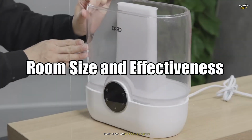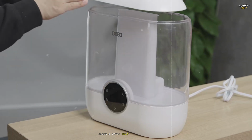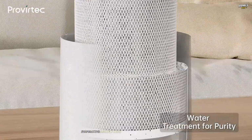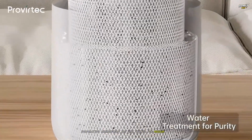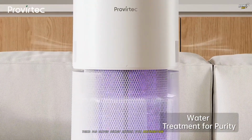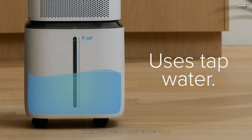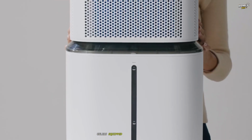Room size and effectiveness. The size of the space you wish to humidify plays a vital role in your choice. Evaporative humidifiers are well suited for medium to large rooms. Their fan-driven design ensures even distribution of moisture, but their effectiveness can wane in very large or open spaces unless equipped with a powerful fan.